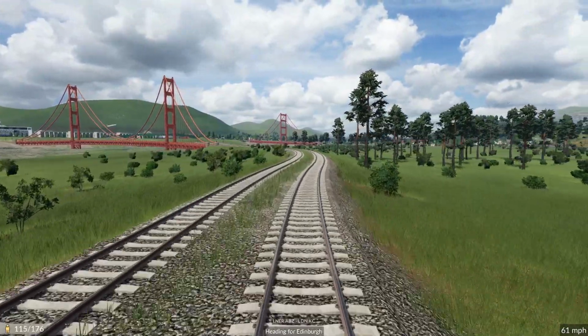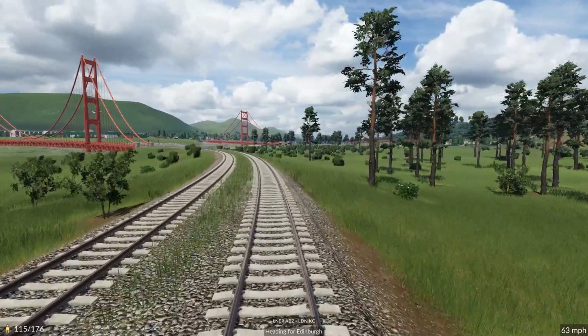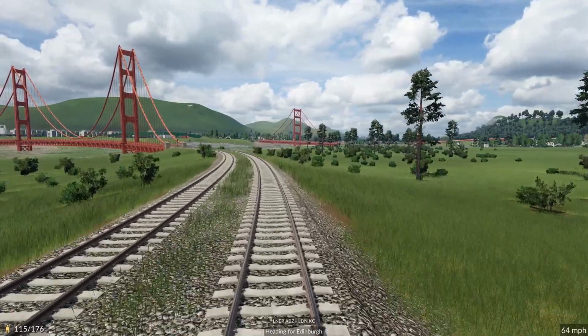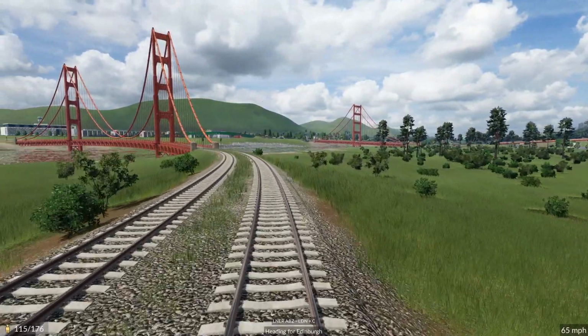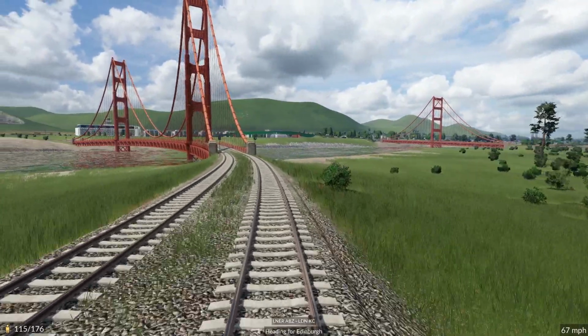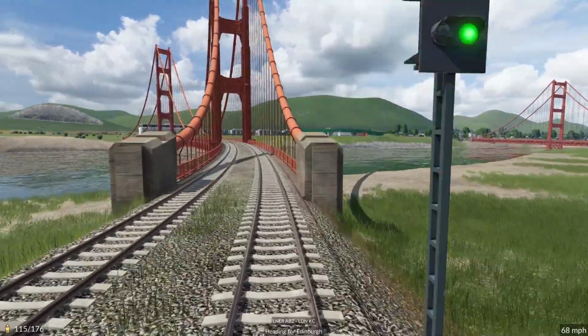But here we go though, crossing the suspension bridge here. I really do like the suspension bridges in Transport Fever 2. I think we got them in a patch. They were a nice addition. I think somebody modded them, and then within a couple of weeks they were officially added to the game. But yeah, they're very nice.